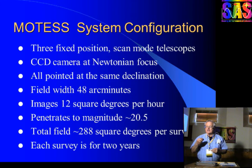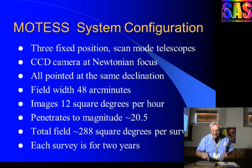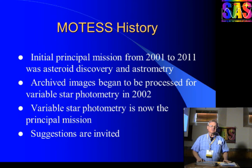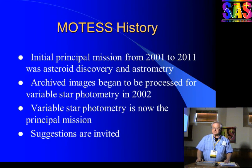It was decided to operate the instrument as 2-year surveys, look at the same strip for a couple of years, go to a different declination, and resume operations. The instrument began operating in 2001 and continued until about 2011 in its primary role of looking for asteroids.